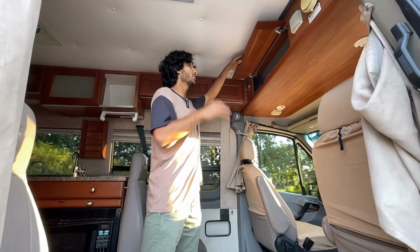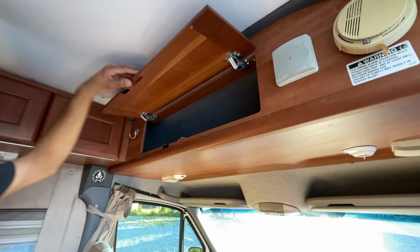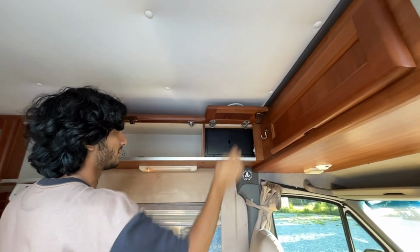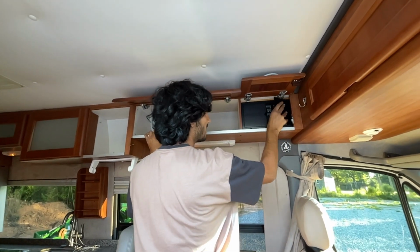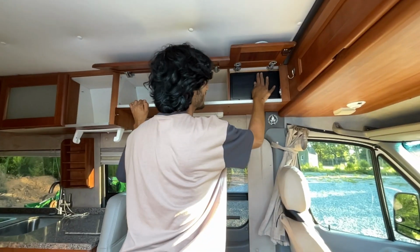So we do have a good bit of storage space up above. This huge cabinet here is wide open up there, and you've got more up here. Storage here, as well as another outlet. This right here is our breaker panel, our main 120 breaker panel, as well as fuse box. It's always good to know where that is.